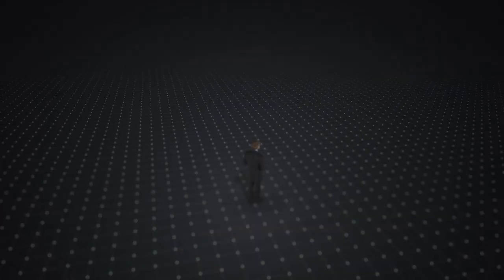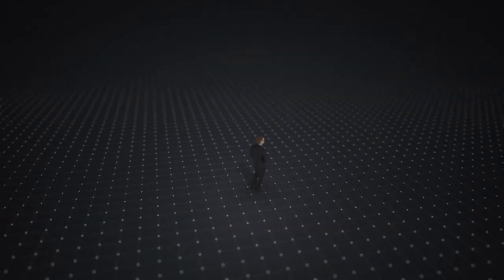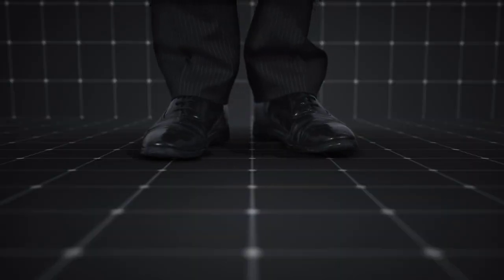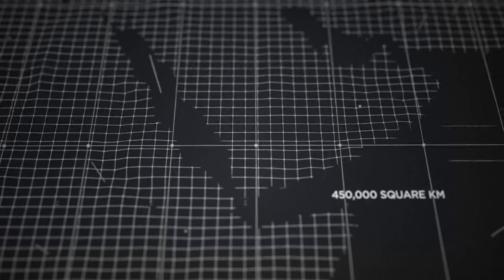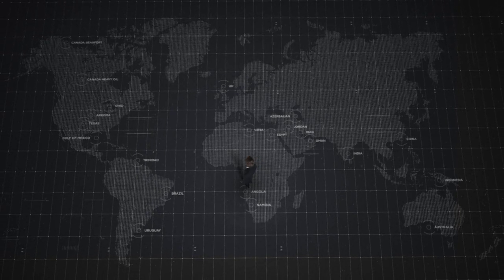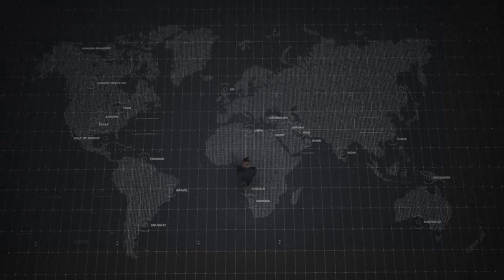BP has been a pioneer in the oil exploration business for over 100 years. During the last 4 years, BP has been very active in rebuilding its exploration portfolio. In total, we've accessed about 450,000 square kilometers of new licenses. That's the equivalent to the land area of California.